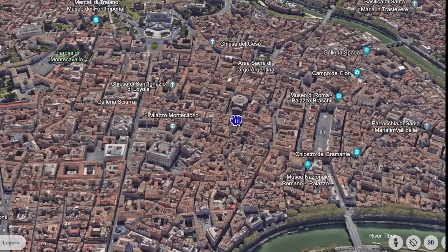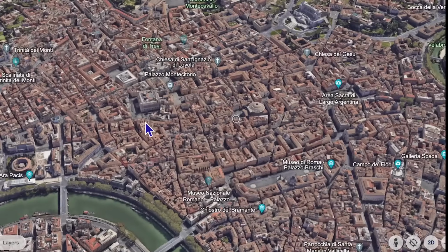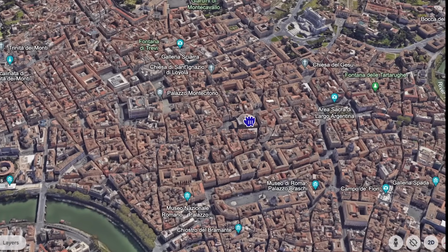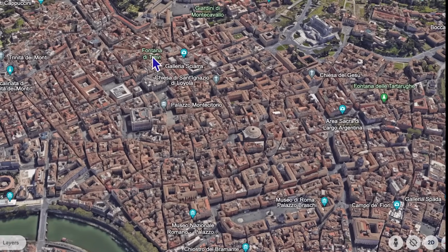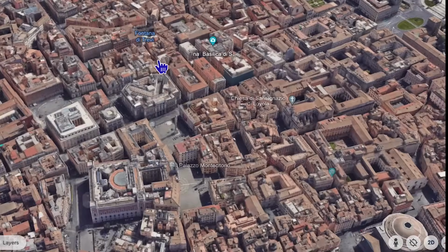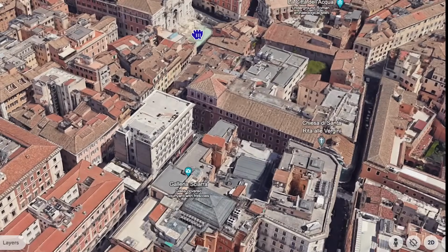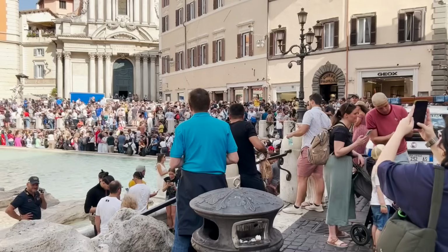So from here, we're going to head to Trevi Fountain, which is probably about 400 meters or so. It's just right over here. Let's see if I can zoom in on it correctly. So it's just right here. And again, you don't have to memorize this. GPS will take you.